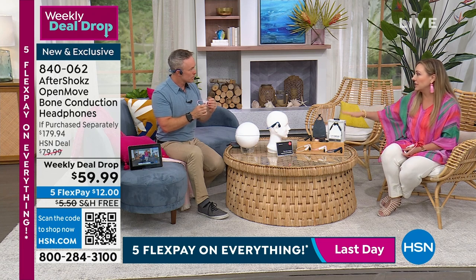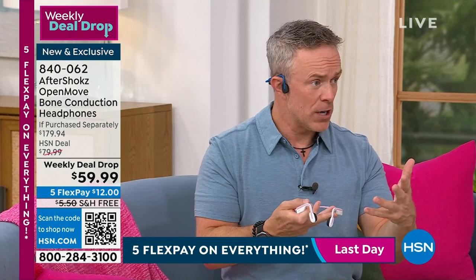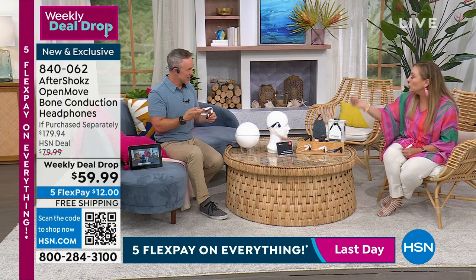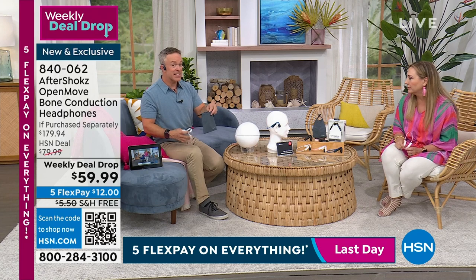How long does it take to charge and how long does it last on a charge? Sure, the charge is quick, it has a 2-hour quick time to charge. Doesn't it have a USB-C? USB-C, yes, the new universal one, the newest and latest and greatest. Which makes it charge faster, right? Charge faster. And 6 hours of playback.